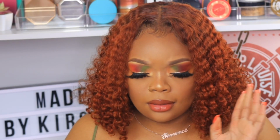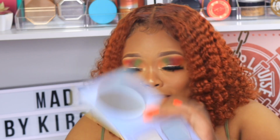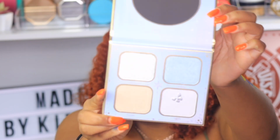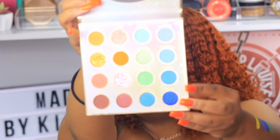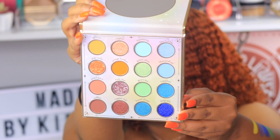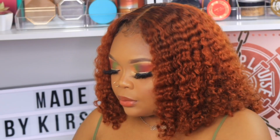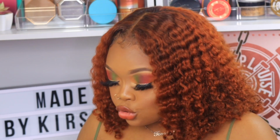They also sent me over their highlighter palette. These, I'm not gonna lie, look a little bright for my skin tone. I'm not even gonna lie to you guys. And they also sent me over this one, and this one is pretty as well. That's that from Odin's Eye, and I will definitely be playing with this palette soon. You guys, they sent me this palette a while ago, and I'm so behind.